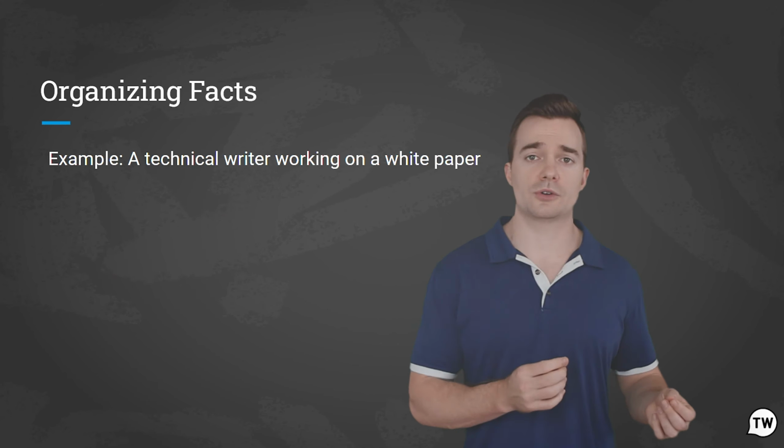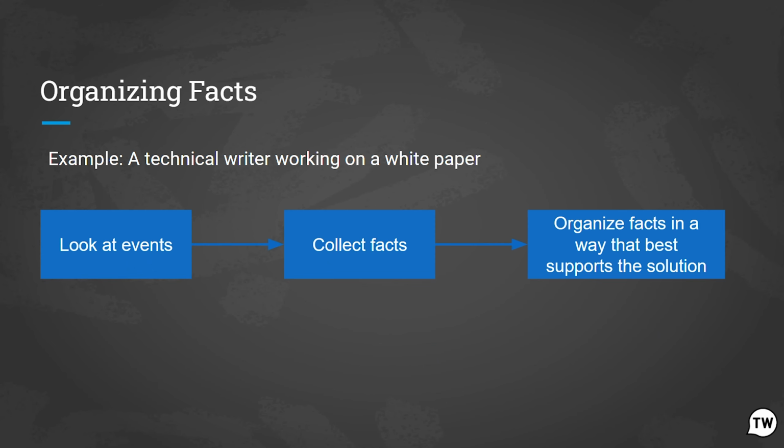For example, a technical writer working on a white paper will collect facts about certain events when they're describing the problem. Then they'll go ahead and organize those facts in a way that best supports the solution. And organizing facts in a specific manner helps writers fine-tune their writing process and dedicate more time to effective research.